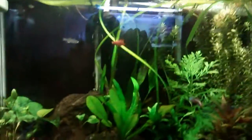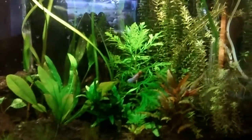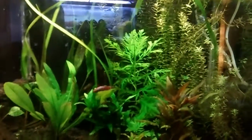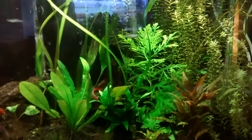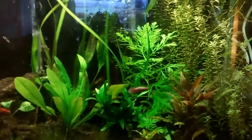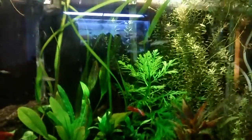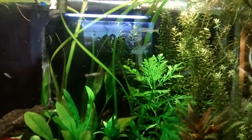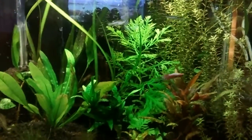I got a lot of green spot algae recently, like a ridiculous amount all of a sudden. I didn't have any nitrate spikes or anything like that. I think I just wasn't properly doing the CO2 thing. So I've actually gone back to low tech with this tank because I was being pretty successful with low tech before, and I'm going to stick with that for now. I'll probably get the CO2 back on when I have more time.